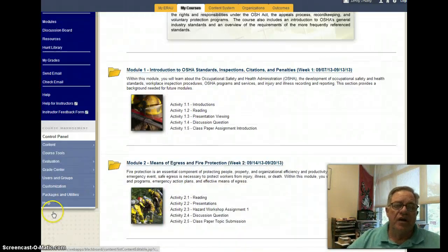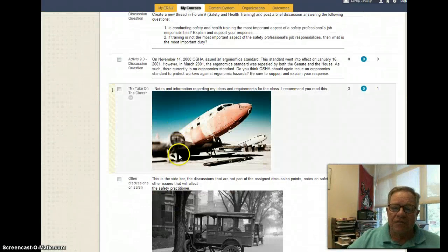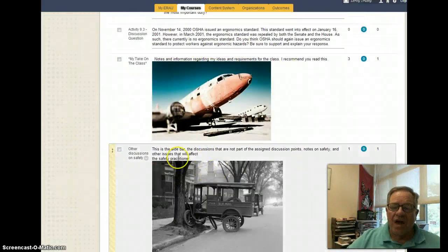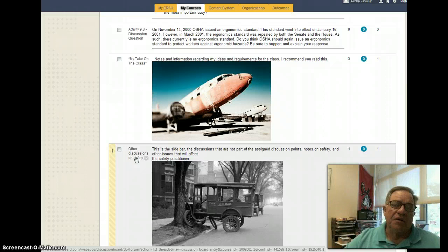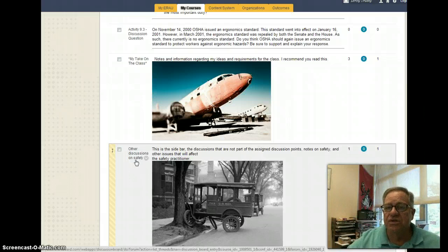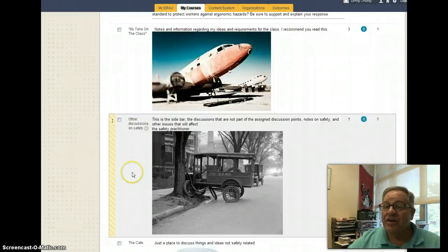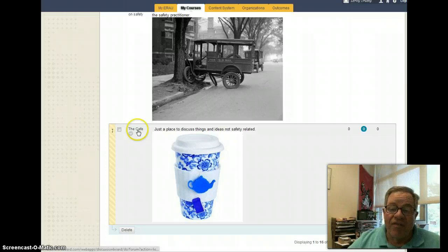A couple of other areas that I just want to identify under the discussion board, and that is further down. Besides my take on the class, I have other discussions in safety that identify and outline some things in safety that you may not receive in this class. Things that I've picked up going to the various OSHA courses, being real-time in safety, working with a lot of different companies, a lot of different ideas. Then, of course, the last one that I have on the discussion page, if you're just looking for something, is the cafe.